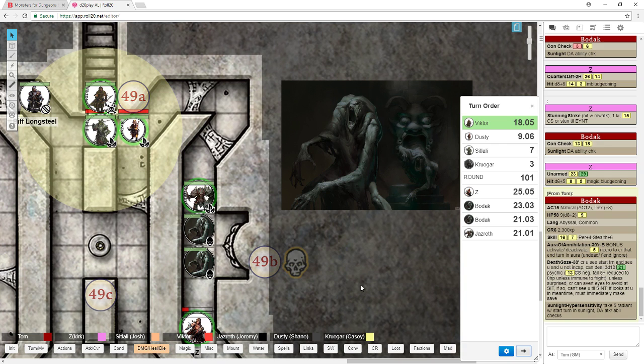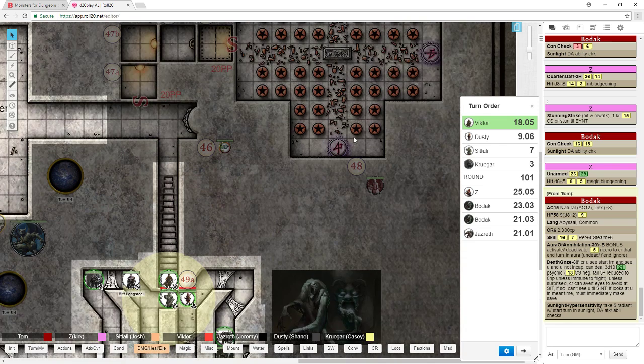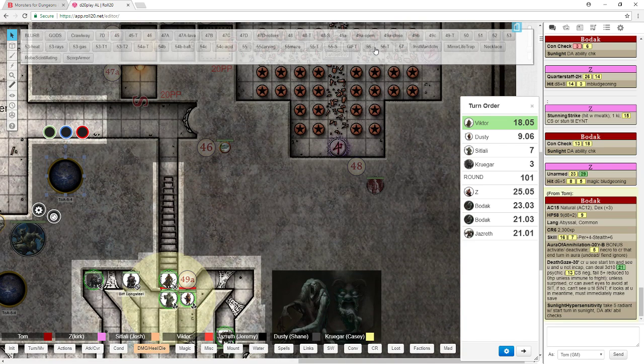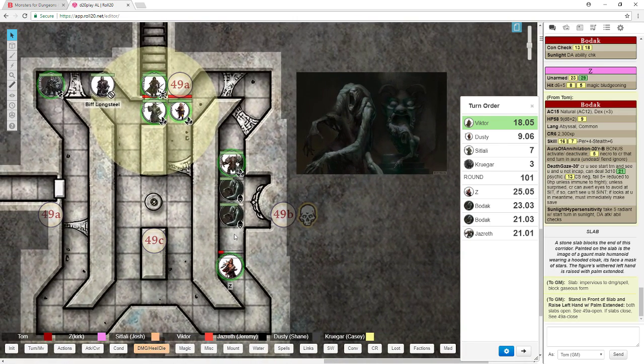Okay, Victor, your turn. Victor, you're outside the doorway, looking at the stone slab there, and you see this. I raise my hand with the palm extended, like we did when we brought the slabs down at the beginning. Nice. All right. That's an action to do that. All right. Then you have your movement left. Okay, come to there. Dusty, your turn.